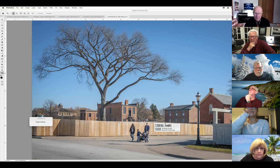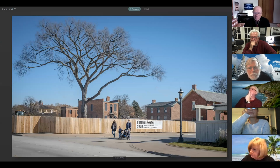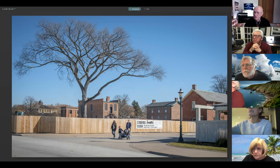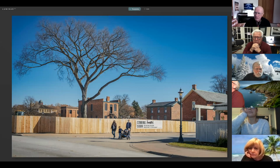And the idea of the artificial intelligence in Luminar is that it's going to look at your picture and determine what kind of picture you have, and then it's going to make suggestions. This is like an urban landscape picture. So if you look up here, it says for this photo, it's got a set of styles called urban style. There's another one called big screen and blockbuster. So if you hit urban style, this is the idea of the artificial intelligence looking at the picture and then making suggestions about how you can manipulate that image. So here's 6 different filters that you can try based on them telling you that this is an urban style type of a look, and you can go down and hit each one of these and get a different kind of a look with colors.